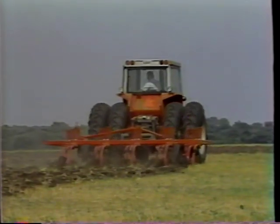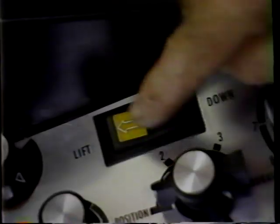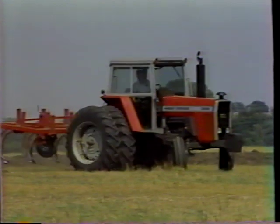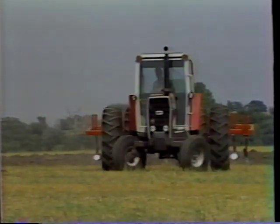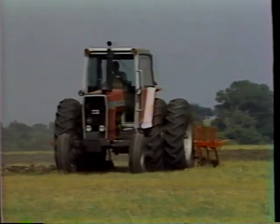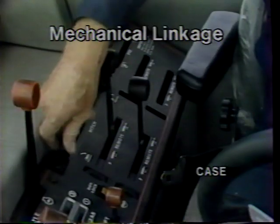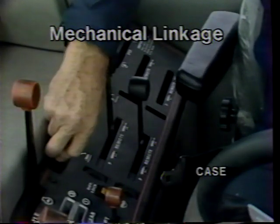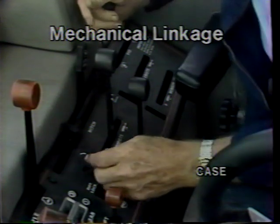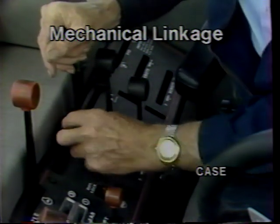When you come to the end of the field, you don't have to fool around with your draft or position settings. Just push the raise switch. When you've completed the turn, just push the switch to down. The hitch and implement will go back to their preset operating positions. With the competition, you have a single lever, and even with stops, you can't be sure you'll find the right position each time with mechanical linkage.